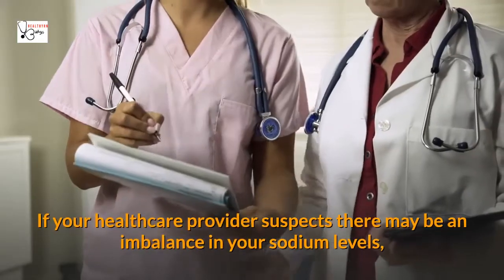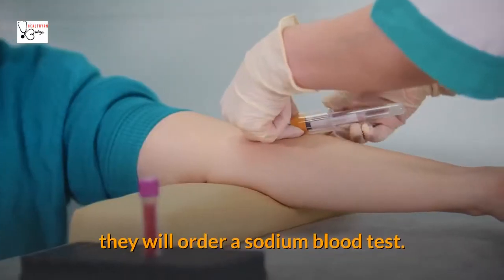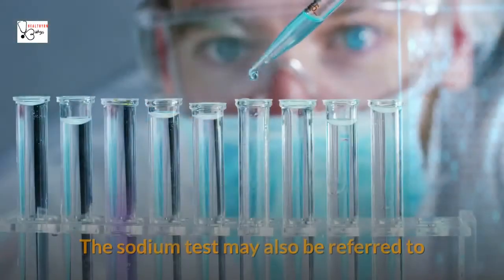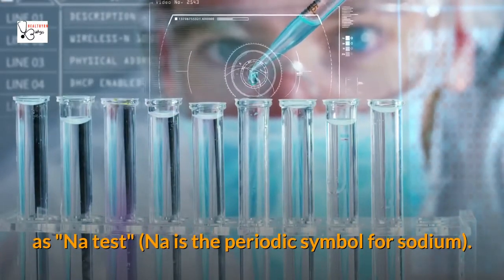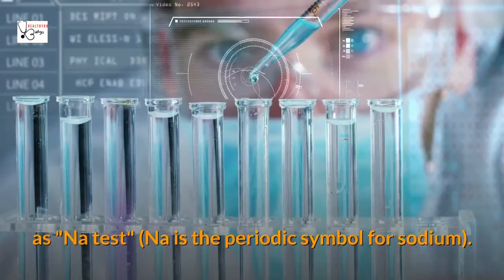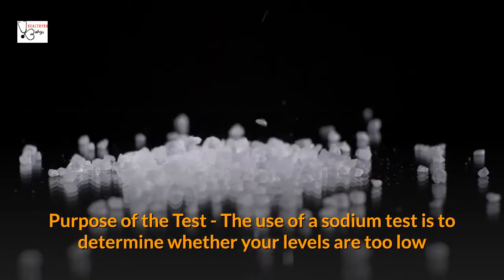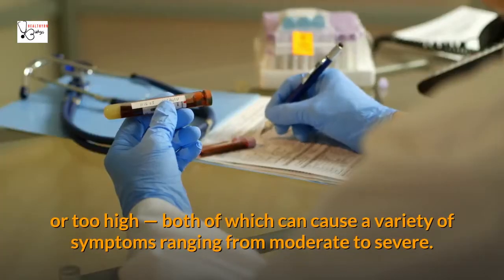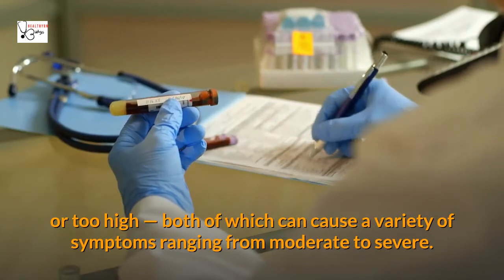If your healthcare provider suspects there may be an imbalance in your sodium levels, they will order a sodium blood test. The sodium test may also be referred to as Na test. Na is the periodic symbol for sodium. Purpose of the test: the use of a sodium test is to determine whether your levels are too low or too high, both of which can cause a variety of symptoms ranging from moderate to severe.